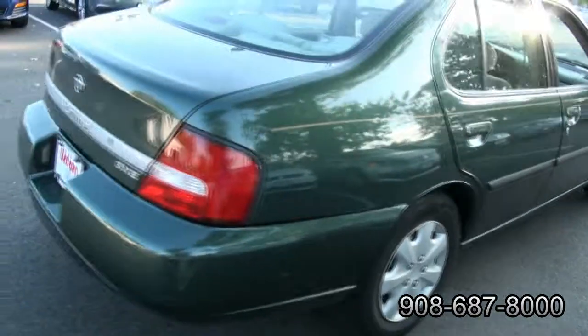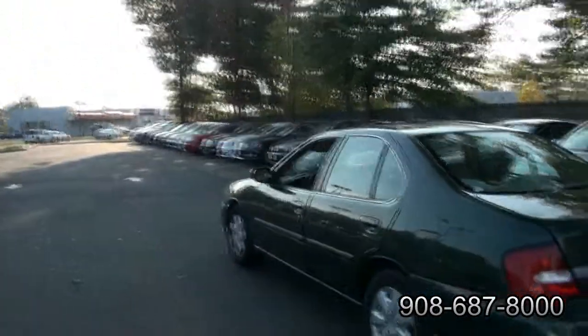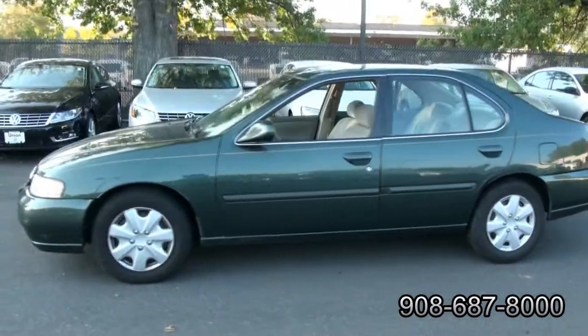Also, we have several cars here at Union Volkswagen right here on Route 22 available, all different price ranges and all makes and models. We have financing available.